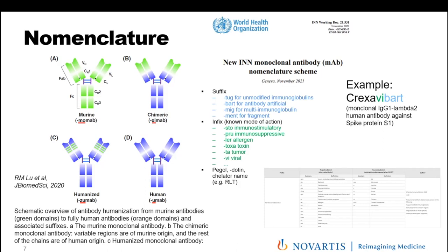I have given here an example for the new nomenclature. So here, crexavibart, and v would be for a viral, antiviral molecule. Bart would be for an antibody which has been generated artificially, or a designed antibody. But to make it more confusing, since old INN names continue to be used, we will have several nomenclatures in parallel in use, which does not ease the understanding. But hopefully next time you read about new market entries, you will remember these rules a little bit.